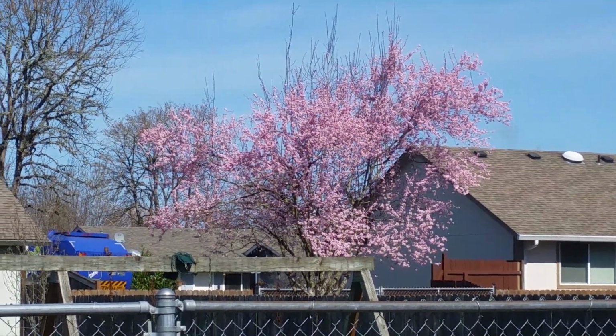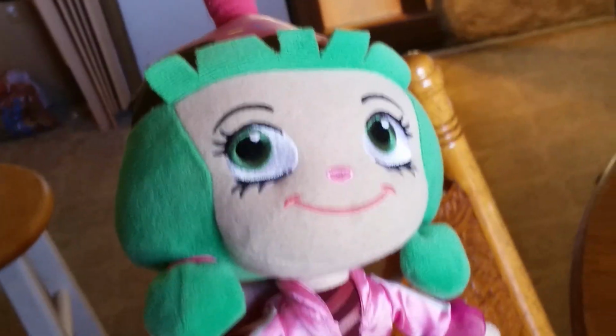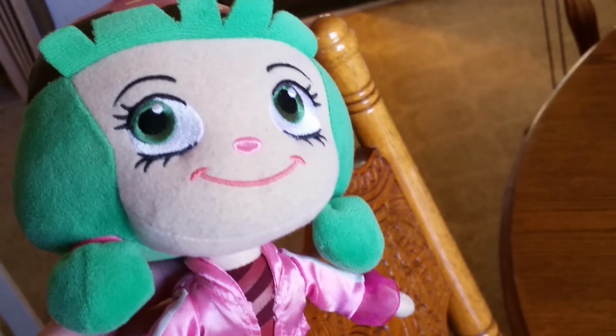Love the spring-like weather. Look at all the blossoms blooming on the trees. Oh, I love this time of year. Sunny skies, blooming trees, blossoms, warm weather, you name it.